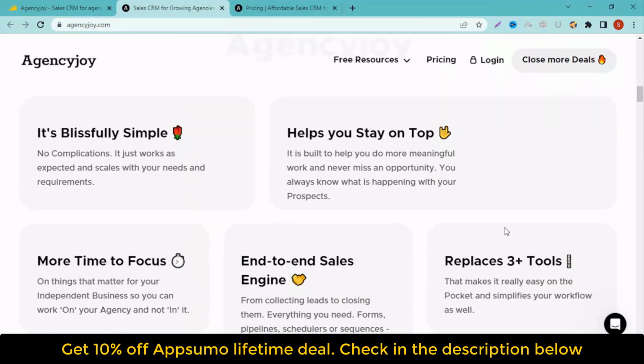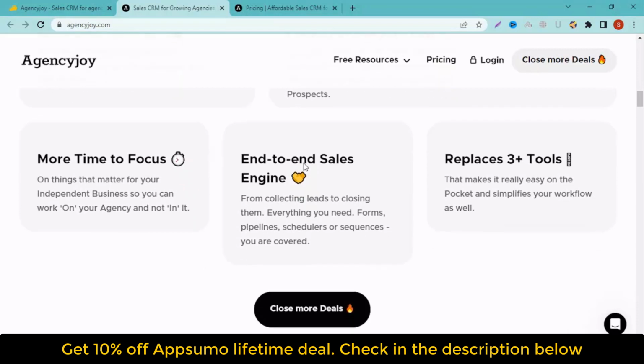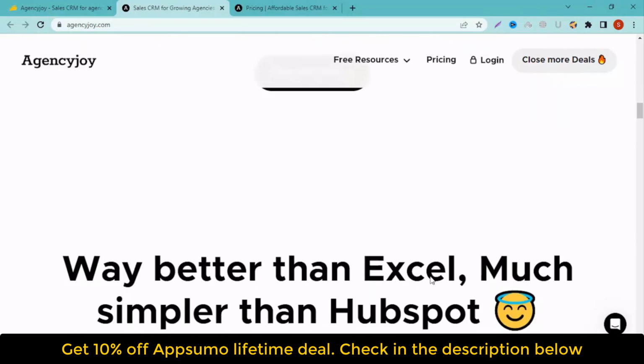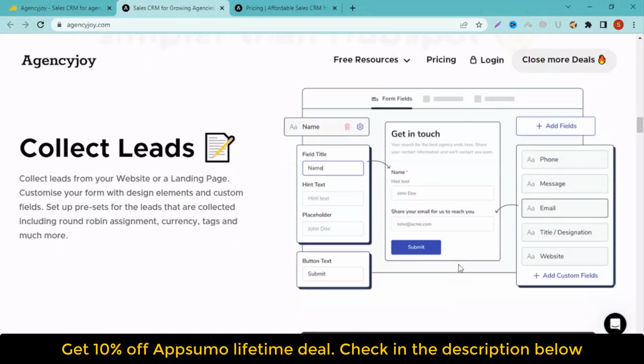Introducing Agencyjoy, the user-friendly CRM that will revolutionize your lead management process. With its powerful features and intuitive interface, Agencyjoy is designed to help you gather leads, design multiple sales pipelines, and set up meetings, all from one user-friendly dashboard. Also, how to get Agencyjoy Lifetime Deal is all in this video.